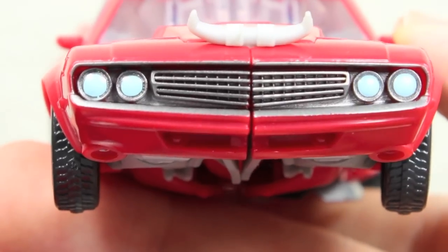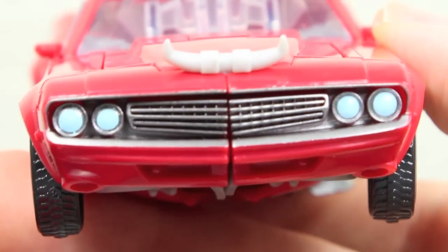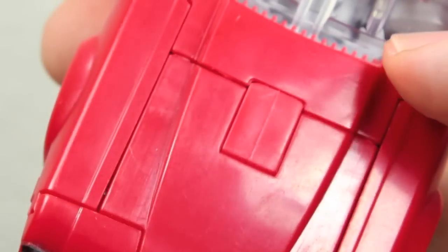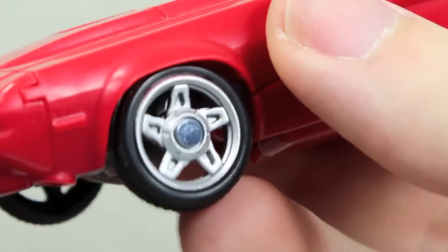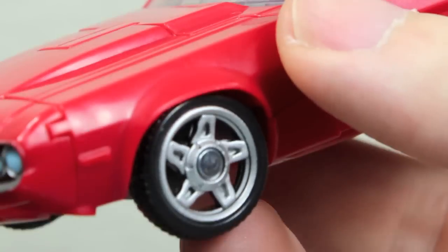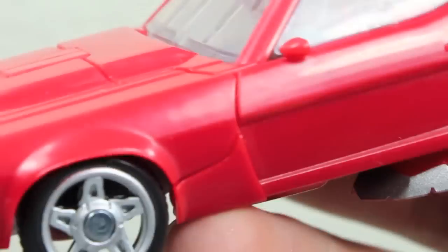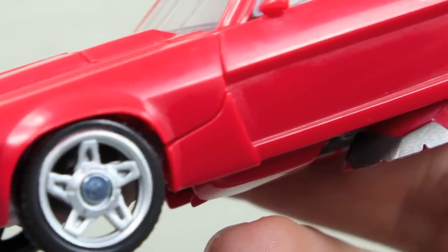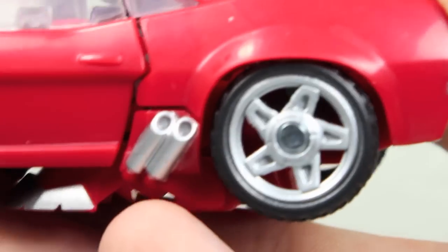Now the RID one, I do like the headlights. I like these nice blue ones, and it still has a nice grille painted, and the horns right there. Yeah, these are two completely different molds, which is really weird for not only Cliffjumper. They have an original mold that's not a repainted Bumblebee, but to have two original molds, and not counting his zombie Cliffjumper, but his regular one. So that's a first, I think, ever for Cliffjumper.